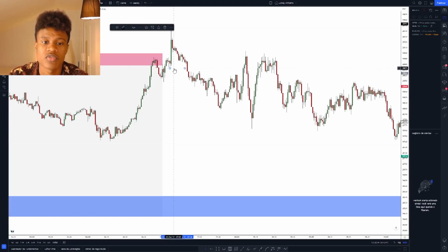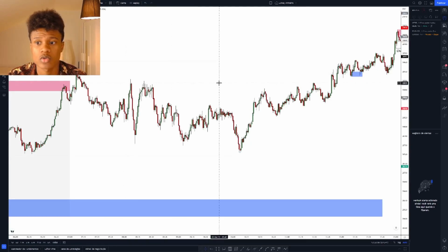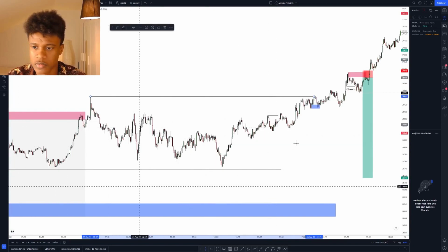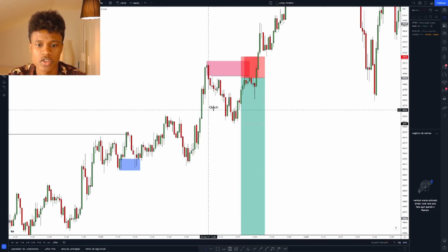Yeah, I ended up with this setup, with this type of confirmation. But unfortunately, price never came back to fill my order that was someplace up here, because here my stop loss was too huge, and I don't trade with this type of stop loss. It's just too huge for me. Then I didn't take anything here, but I ended up taking this sell right here with this chalk confirmation.